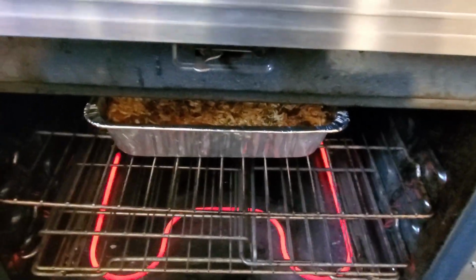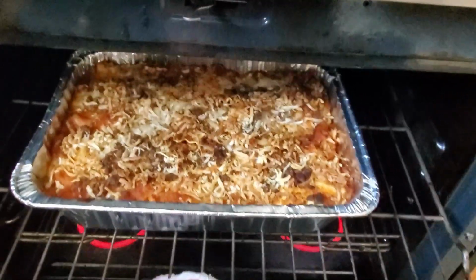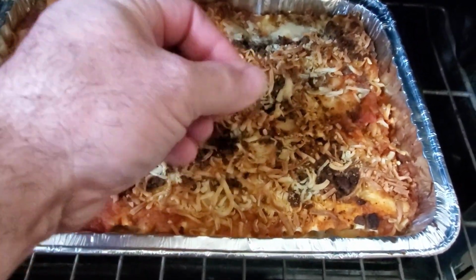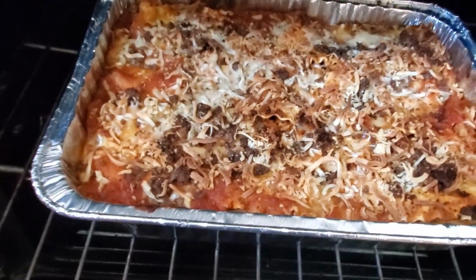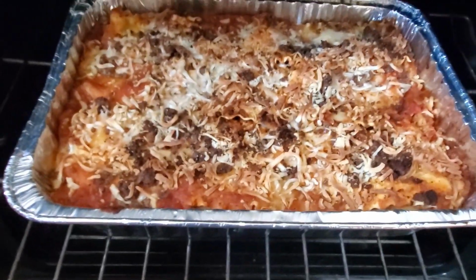Maybe. Let's see. I think the lasagna may have sat in the freezer a little too long because all of the cheese on top is like freeze dried or something. It's like it lost all of its moisture. And I should have cooked this with an aluminum foil or a cover on it. But we didn't have either.